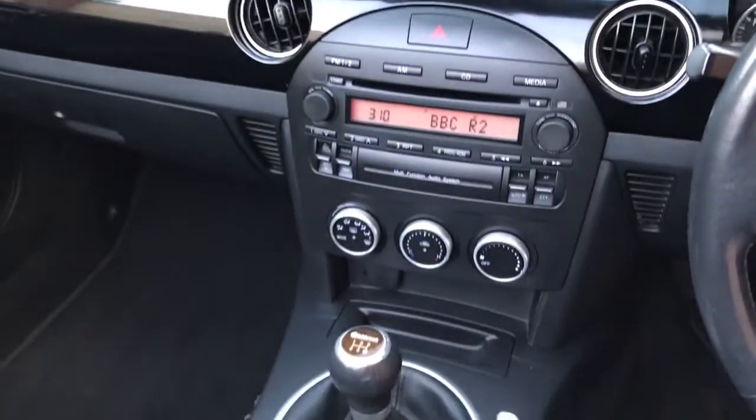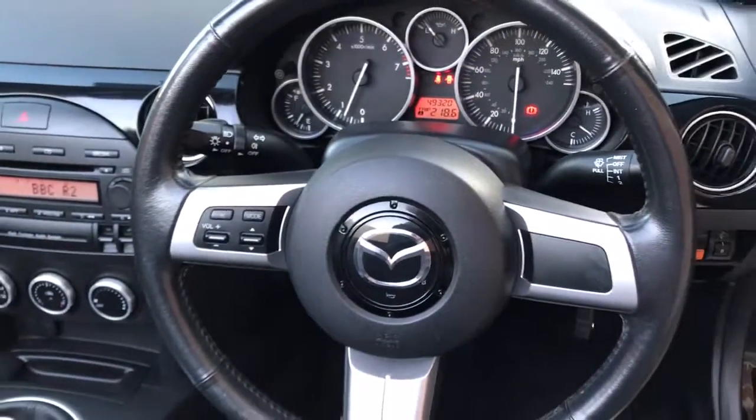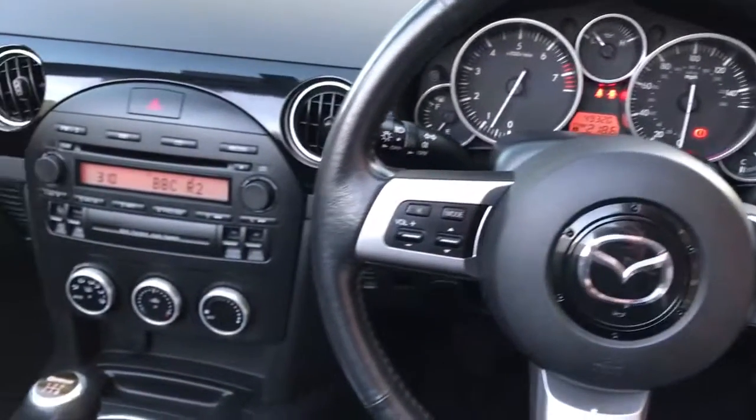It's the 2 litre, so I think it's the better engine really. It's nice and nippy, nice and quick. But yeah, really amazing example.